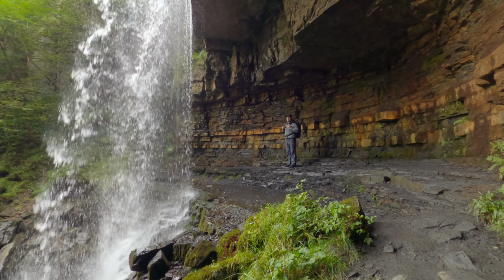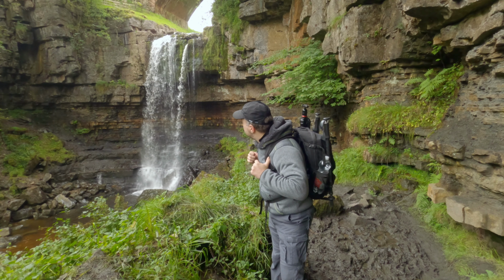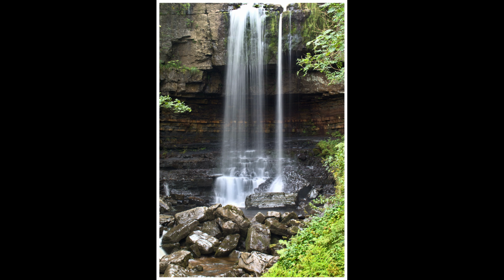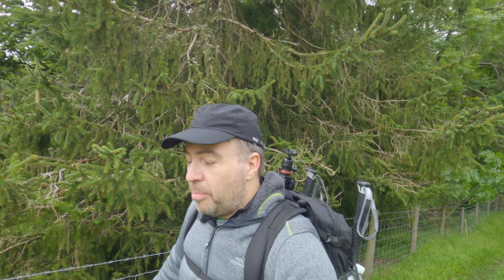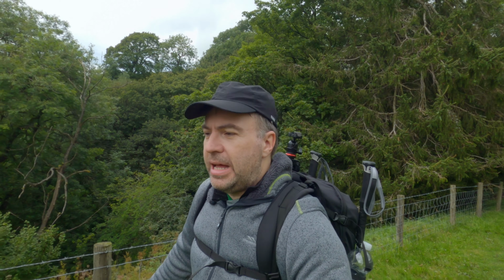Now this is a power shower. Well worth a visit. As we leave Ashgill Force behind, that was quite something. But please do remember, if you are visiting yourself, be careful. There are warning notices around about slippy rocks and wet slippy mud, so be on your guard if you visit. I wouldn't like to fall down there, I tell you.